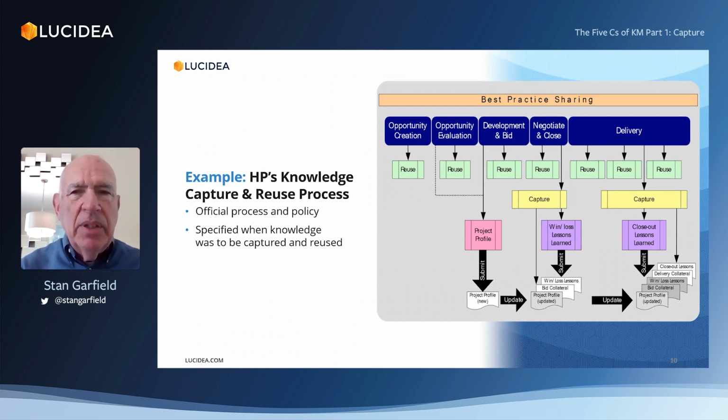And the capture part of it was that you had to contribute these things. You didn't have an option. You were required to do it as a policy. And this process that you see defined here then was in effect for the entire systems integration and consulting business at Hewlett-Packard, and was an effective way of ensuring that capture was done as part of every project.